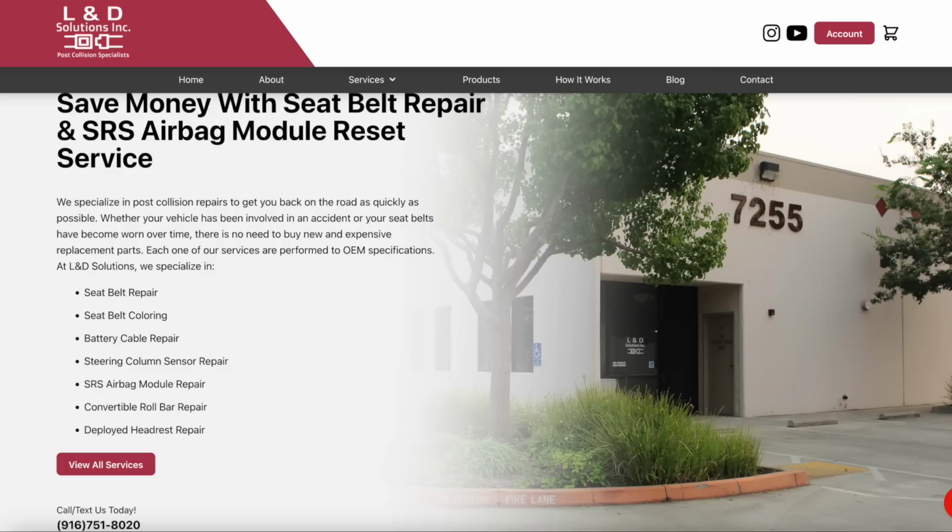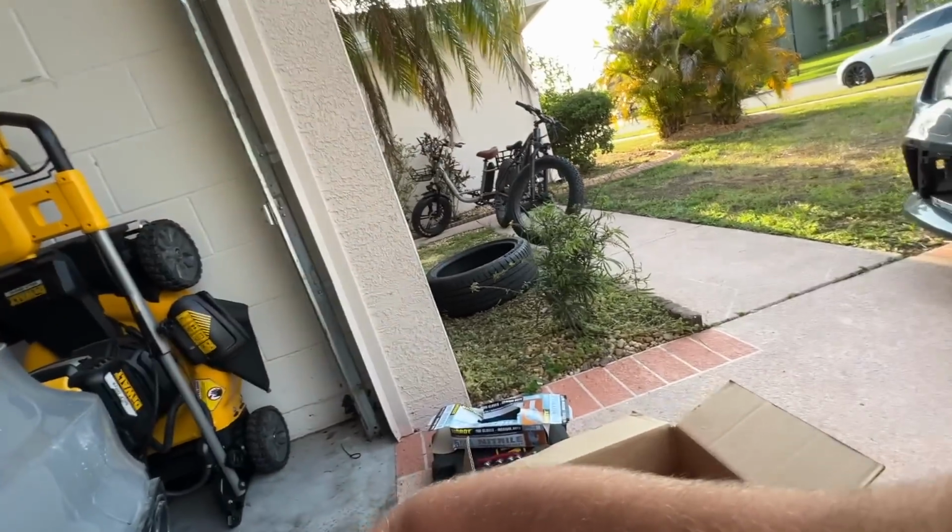And guys, do you remember the seatbelts from this car were blown? And typically with blown seatbelts, what I do is I send them off to L&D Solutions to get them repaired. And guess what? They repaired them, but I had a special request. I said, guys, since we're giving this car away, surprise me with some kind of custom seatbelt webbing. I don't really care, just make it cool and make it custom. And they delivered. Guys, you won't even believe what they've sent me.